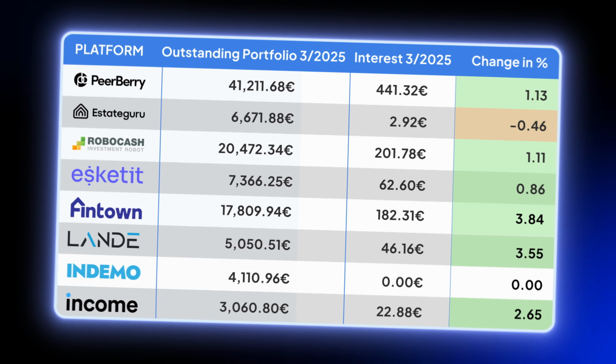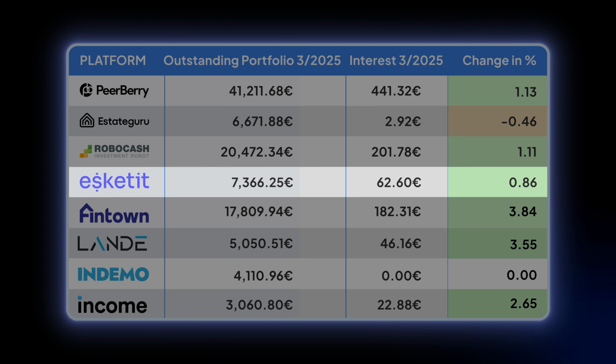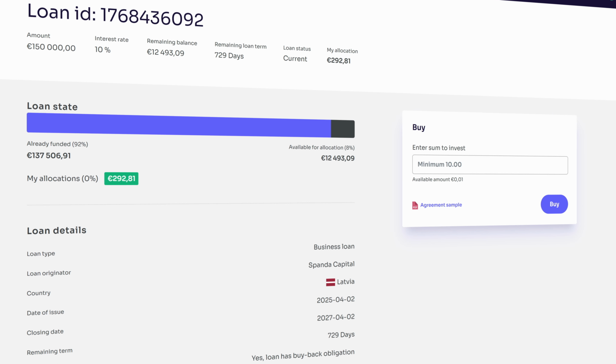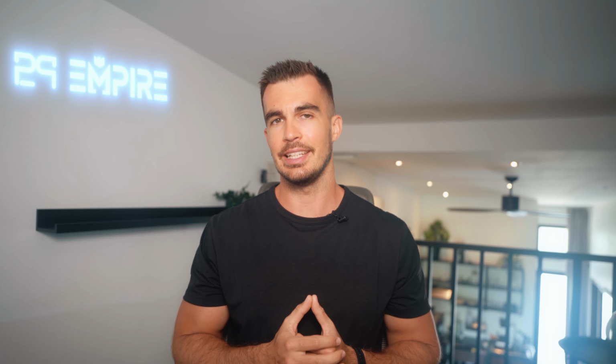Escated continues to perform well, although the availability of short-term loans remains limited. Investors who can't get all their funds deployed via Escated's Auto Invest can invest manually in long-term loans, such as the ones from Spanda Capital. They offer a 10% interest with a monthly payout over the next 2 years, which is an attractive option for those who don't have time to constantly deal with cashback.